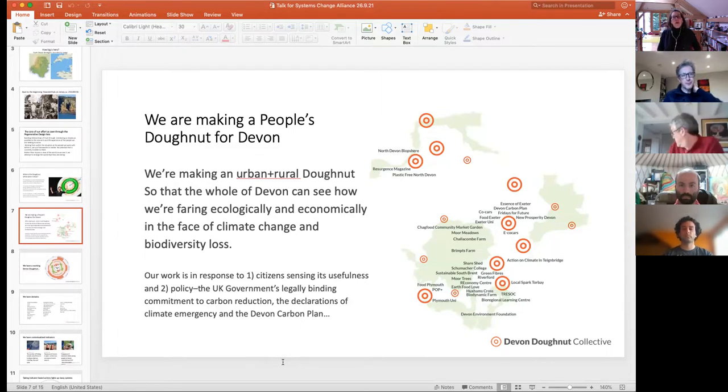So there was an event online in July of 2020, called Regenerate Devon. And it brought over 500 people from around Devon together online in order to share all the different activities that were happening, all the different projects that were happening in order to promote regeneration in Devon. And the people came from a very wide range. So they came from academia, they came from NGOs, they came from governance, they came from community groups and more. And Kate Raworth sent a short video to that meeting.